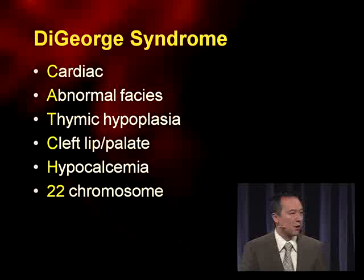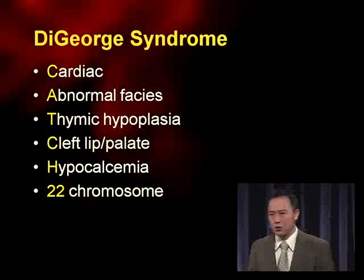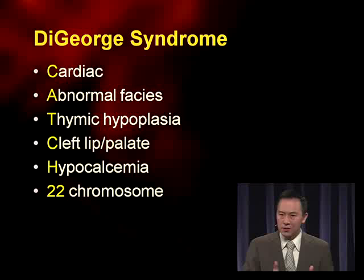Now, just of note, not every single child with DiGeorge syndrome has immunodeficiency, so it's a huge spectrum of disease. Most of these kids are very mild. They have maybe some congenital heart defects or cleft lip, and then actually a small percentage of them, not a large percentage of them, have actual primary immunodeficiency. Okay?